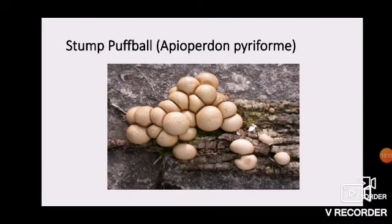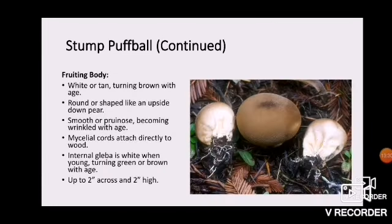This is the Stump Puffball, Apioperdon pyriforme. This belonged to the Lycoperdon genus until recently, but was transferred to Apioperdon, which is, again, a single species genus. So these are white or tan, turning brown with age. You can see there, they're kind of turning brown as in this photo. When they turn brown, they're often still good to eat. The internal gleba takes longer to change than the outer.